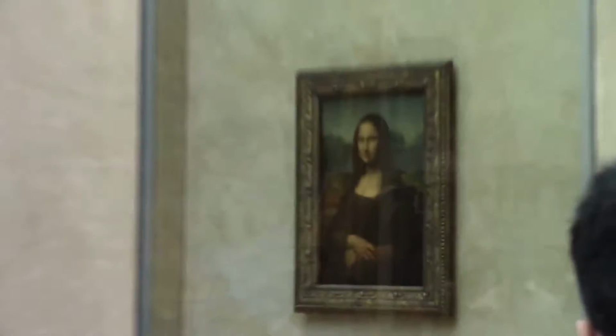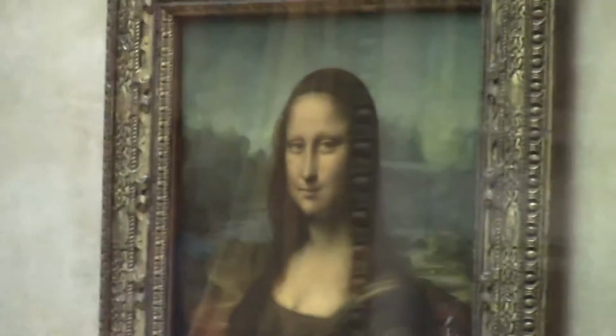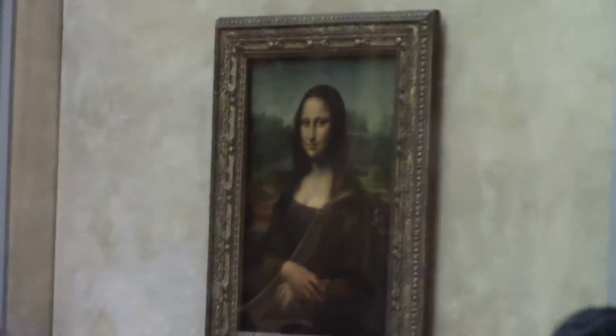After miles and hours of starvation and thirst in this damn museum, we have finally found the Mona Lisa. Behold her and all her beauty. There you go. Even zoom in further. Alright. Yeah. There you go.